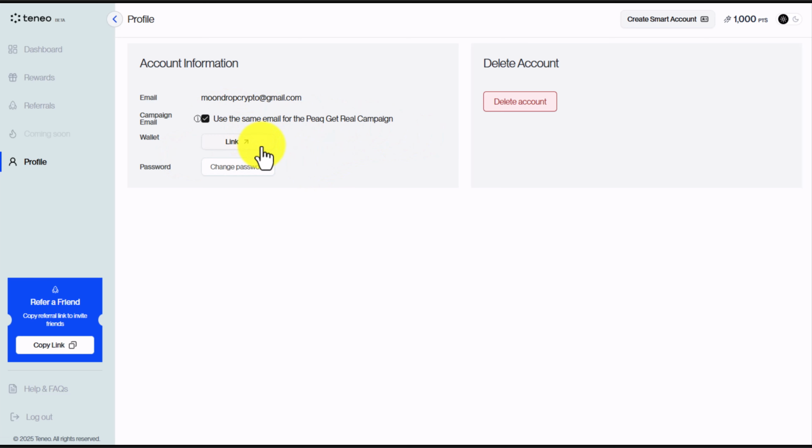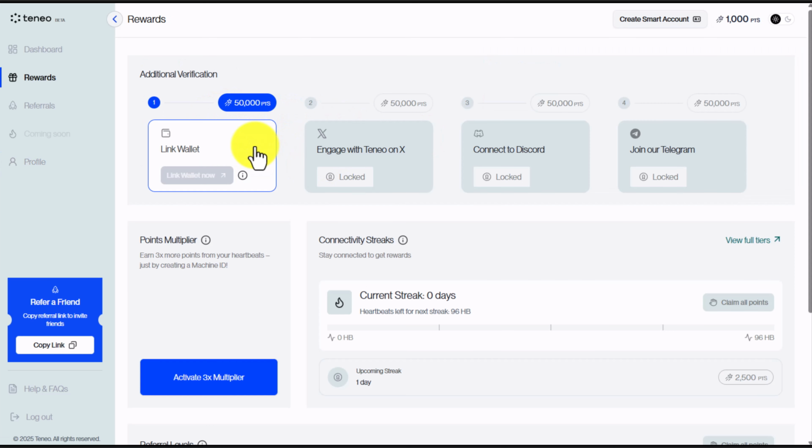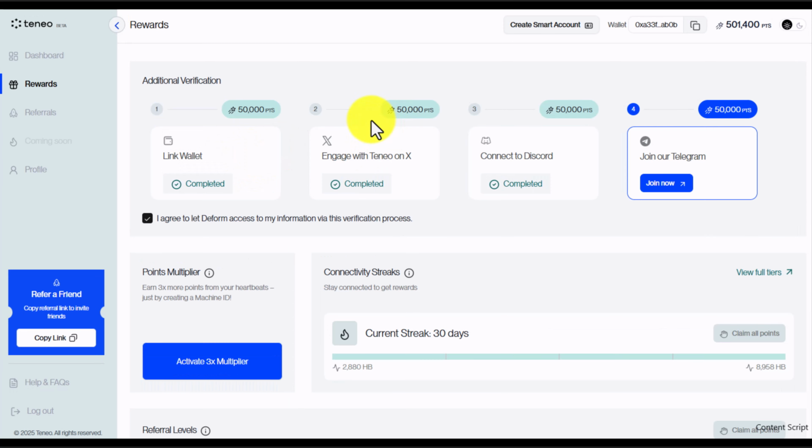Here you need to link your wallet, but for that you need 100 heartbeat points. This is one of our accounts. As you can see, we have completed all the tasks. So basically here you need to connect your MetaMask wallet, then verify your X, Discord and Telegram account. So as you can see, we have lots of points and you must have 100 HP points to verify and connect your wallet.